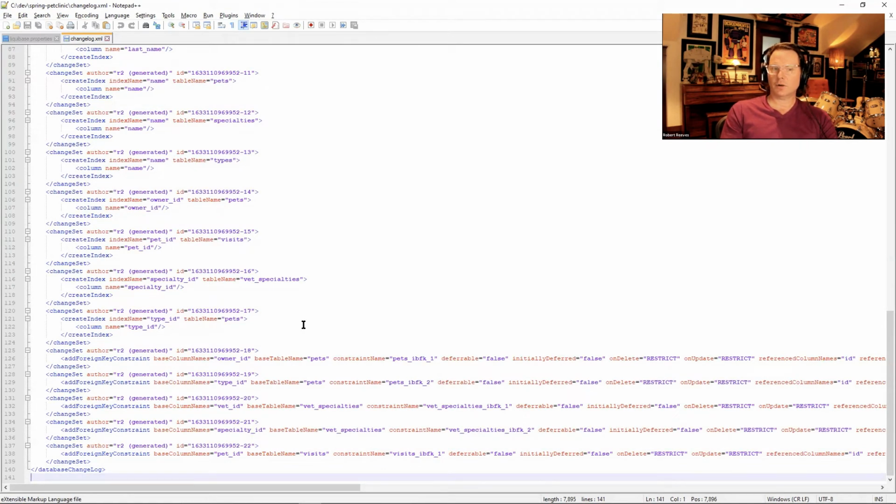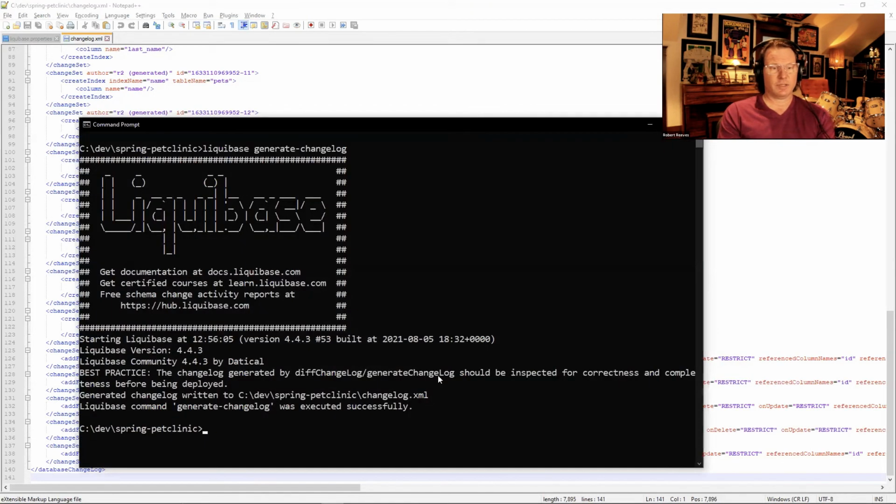Wow. Okay. So now that I have this changelog that represents my database schema, I could point this at any database schema with Liquibase update and we'll create that stuff. But in production, this stuff is already created. So what I'm going to do is I'm going to run Liquibase changelog sync.